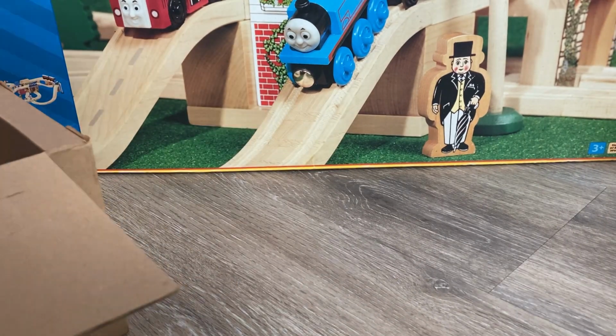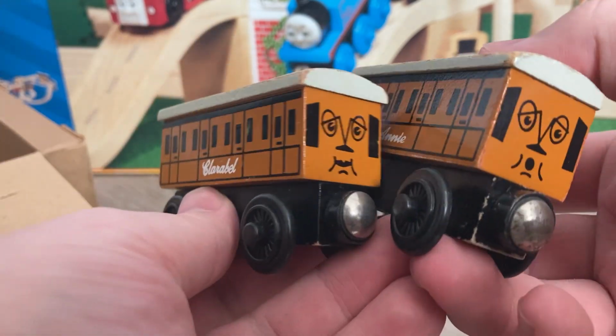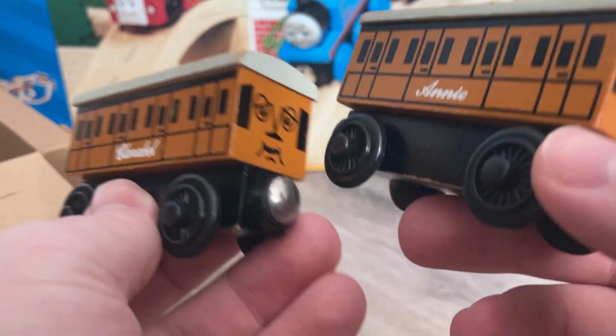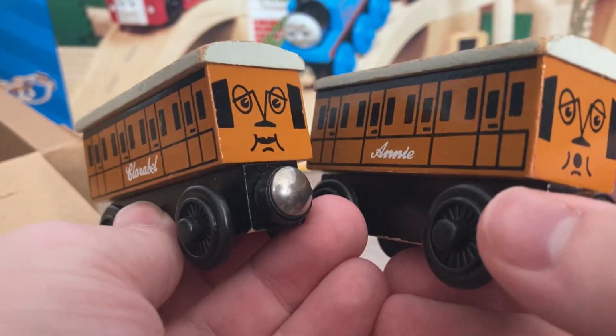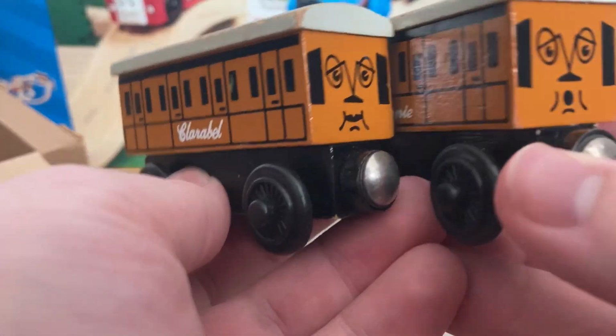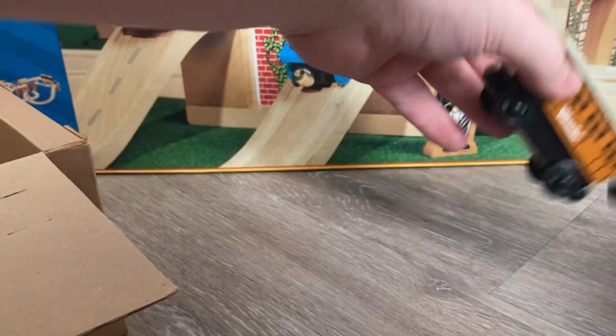And then moving on, we'll take a look at Annie and Clarabelle. Again, these are just stock standard models, but they look fine. Honestly, nice to have another set of these, just because the only other old style Annie and Clarabelle models I have are not in the greatest condition, so it's actually nice to have some new ones, I guess. They're pretty cool. And both of these are also dated 2003.